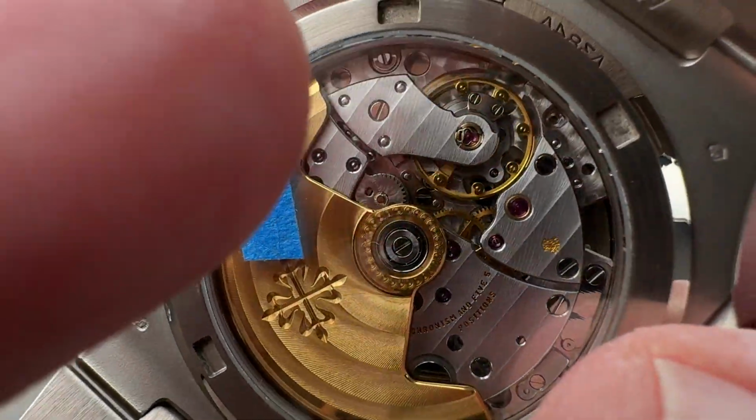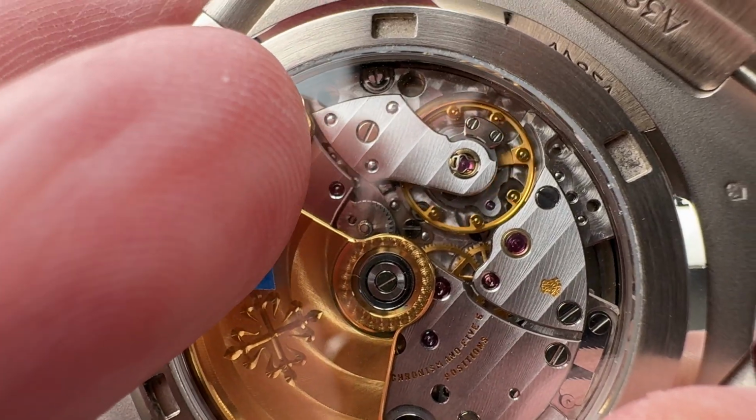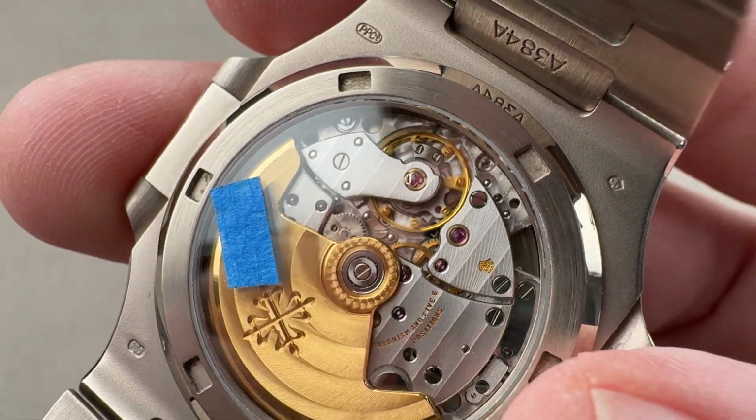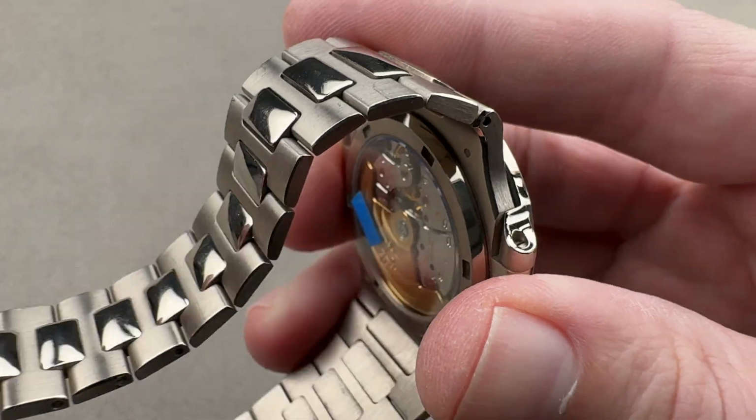Screw heads are polished, so are the locating pegs that help to locate bridges on the plates below. You can see them here, for example, also off the edge of the bridge, featuring the end of the train. It's a good-looking movement overall, and a 45-hour power reserve.